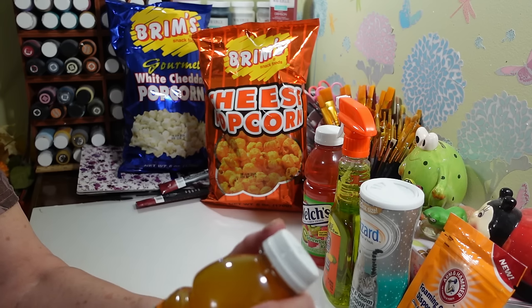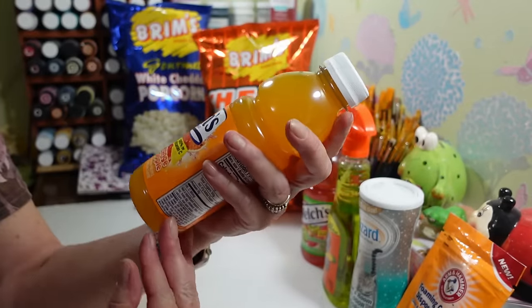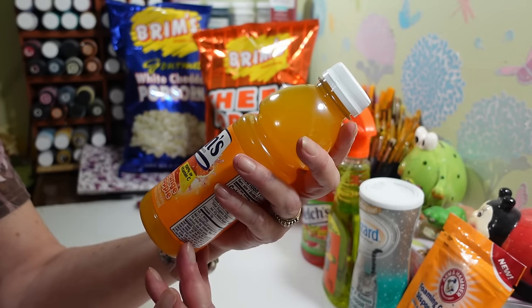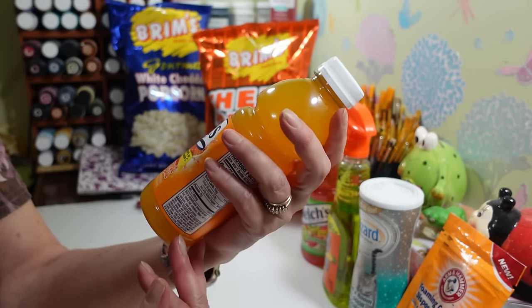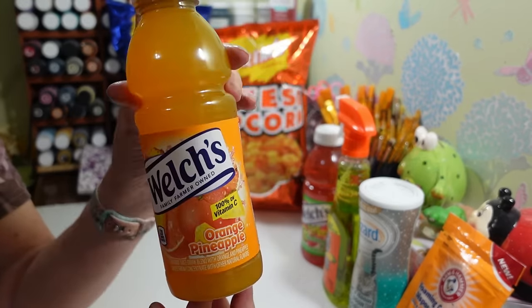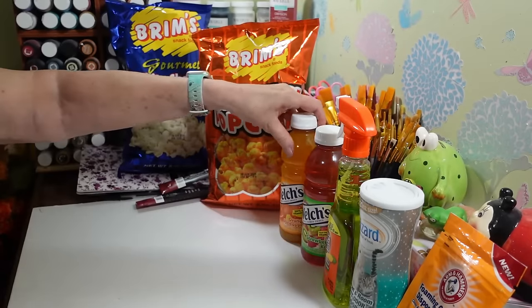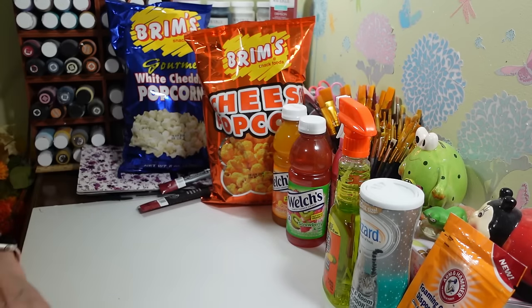And he also picked up this orange pineapple flavor. That's different. I don't think I've ever had the orange pineapple anything. And 100% vitamin C. This one's 220 calories, but yeah, there you go. So he got those. Those were his picks of the day too.